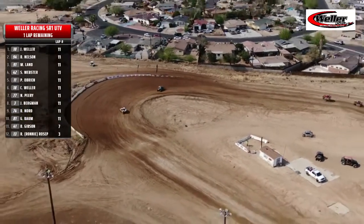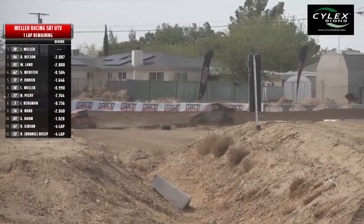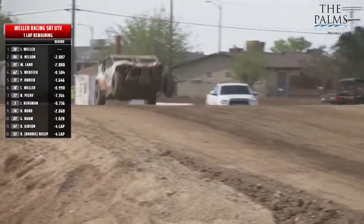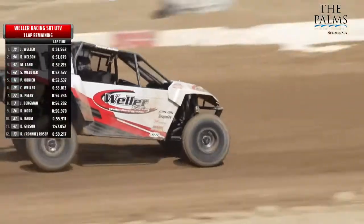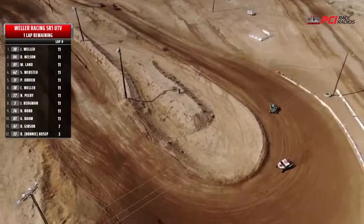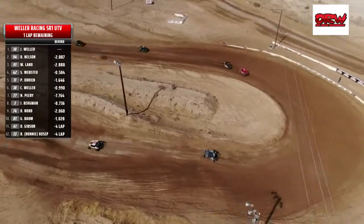So Webster, I think, is going to put in a final charge here, try to see if he can catch the back end of Land with just a few corners left to go. And I think Nelson was fast qualifier yesterday, so Jason was today, so I think they might be tied in points. Very interesting.